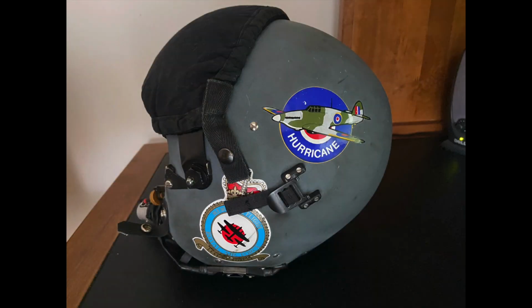The helmet, that's an interesting helmet. That's done some flying in both the Tornado and in the Spitfire and in the Hurricane. Oh wow! So been in my possession for a number of years. Surprised they did take it home, or did they just give you it? I can't remember how I came by it. It was last used in the RAF simulator because I finished my career teaching in the RAF simulator.